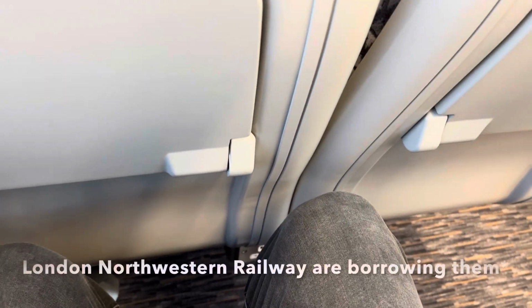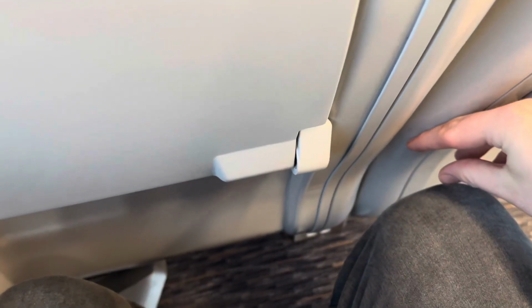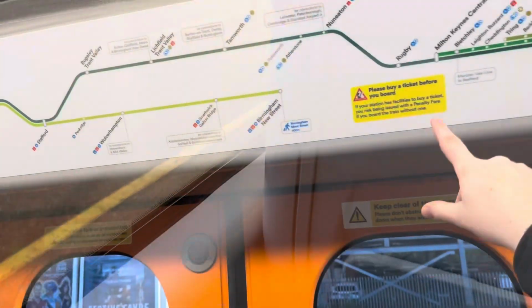Bear in mind these are going to be on the commuter routes. These are not the London Northwestern Railway ones. The West Midlands Railway are just borrowing these. The leg room is alright. Not the best, especially for someone that's 6'1" like me, but it will do. I'm only on this to Watford, not riding it all the way into Euston because that was expensive. It was £25 just for me to go to Watford, so damn. But yeah, let's have a ride on these new 730s from Tring to Watford.